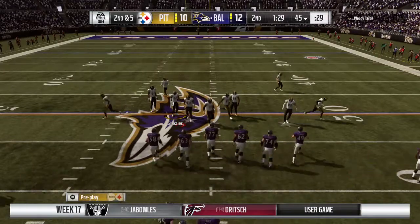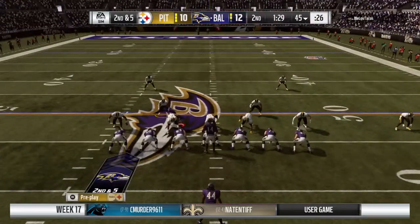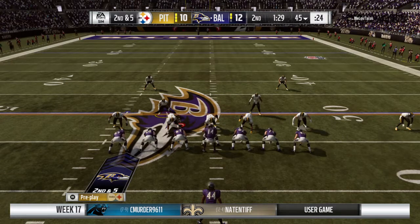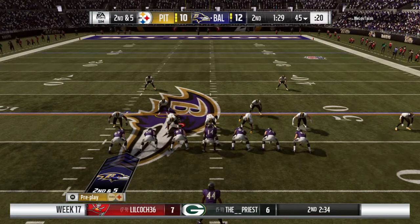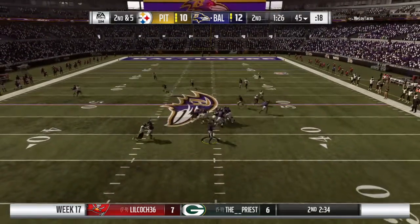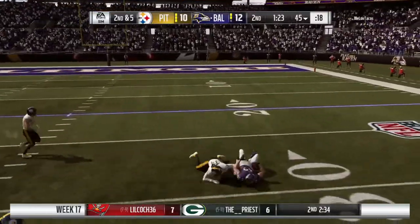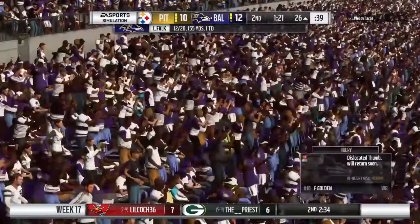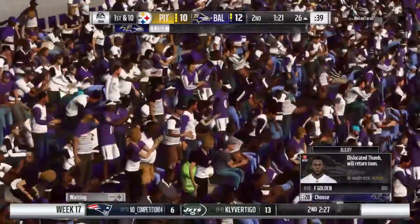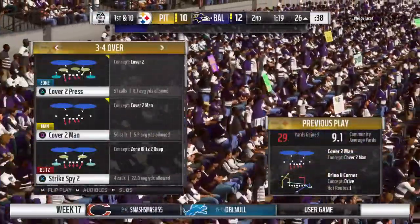Second and 5 after the 5-yard completion on 1st down. Detroit! Detroit! Gone! Gone! They'll look to throw. And he will find his big tight end over the middle. And he'll go down, but not before getting this inside the 30. He got 29 yards that time.